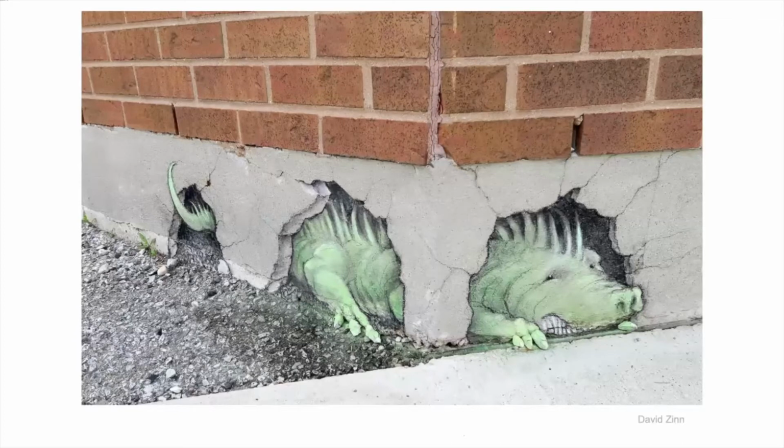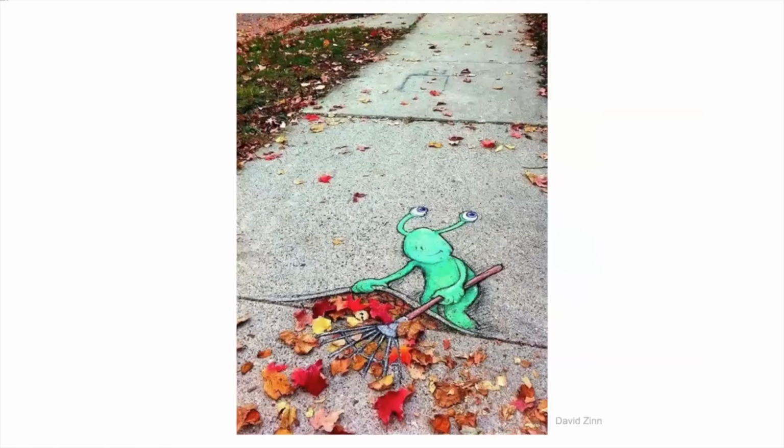Look at this guy made out of the cracks of the foundation. He's really neat. I like how he's going in and out of the different spaces, like his tail sticks out over onto the outside of the building. And this little alien, he's raking up the leaves. So the leaves are really there. And he took this line that goes across the sidewalk and bent it up and drew it with his chalk. And it looks like he's sweeping things under the carpet.